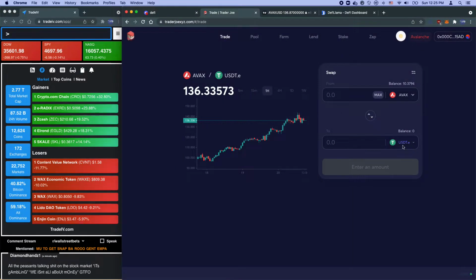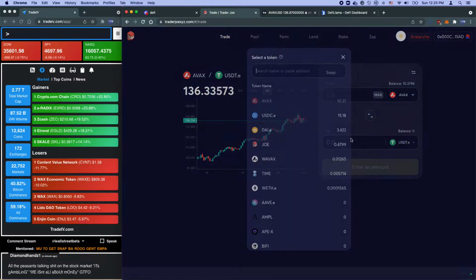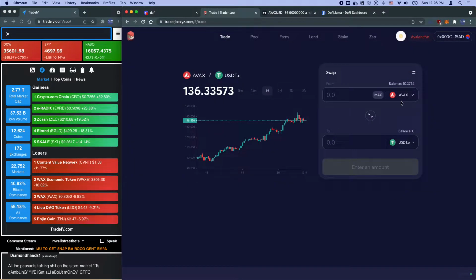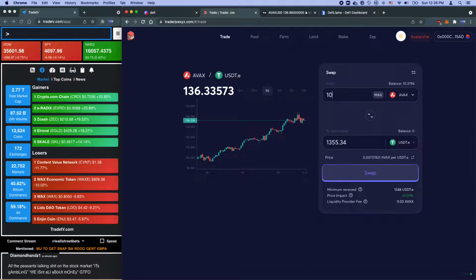I personally don't like Tether because I think Tether is pretty sketchy. So I want to stick with USDC, which is a very well-known backed token, which Coinbase also offers. So is DAI, which is another stable coin. So what you can do is, let's say I have 10 AVAX and I want to sell my AVAX right now for $1, right? So you just put in 10, and I want USDC.